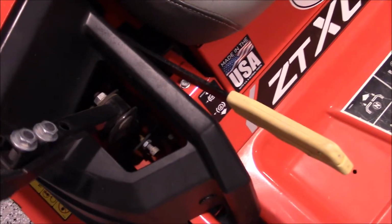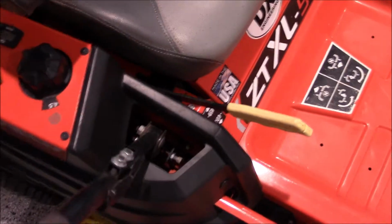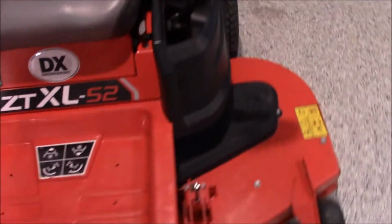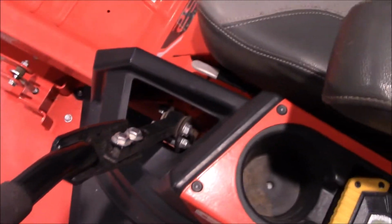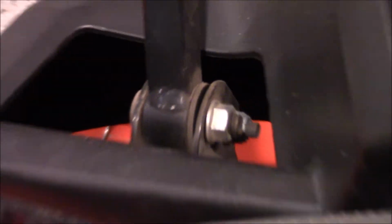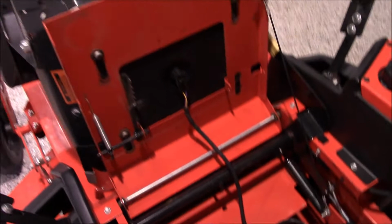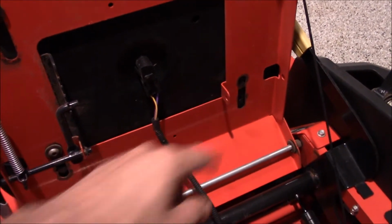So what's the problem with it? Well, it just seems like, I don't know, you tell me. I mean, it's only 92 hours. You think it'd be a little tighter than that. So what? It needs adjustment, right? Well, if it was adjusted properly to begin with, that's better. You know, maybe if it was adjusted a little better from the get-go, it'd be better. I don't know. What do you guys think? Missing a bolt right there.